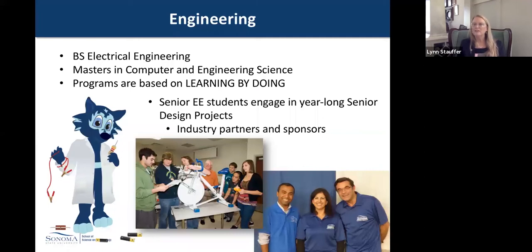Engineering, we offer a bachelor's degree in electrical. And we have a master's in computer and engineering science. Our program is really distinguished because of its emphasis on the hands-on as well as healthcare devices. Small sensors used for various things. I have a slide I'll show you as an example, but the work in sort of that lane very much aligns with several of our industries that are nearby. And so our students have several industry partners when they're working on various projects.